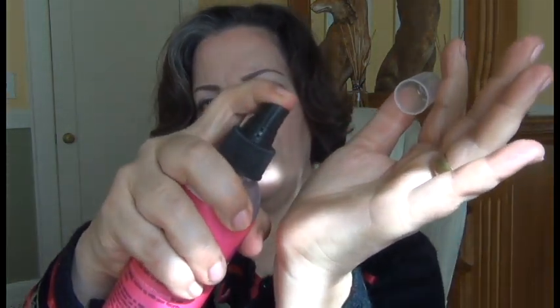Might as well show you. See? I don't know if you saw that. See the shine on this? Right? I'm going to put some in the back. Always start with the back. Otherwise, you're getting all the product on the front, and it's going to make your hair heavier. You see the shine on this? Right? It's pretty good. I like that.